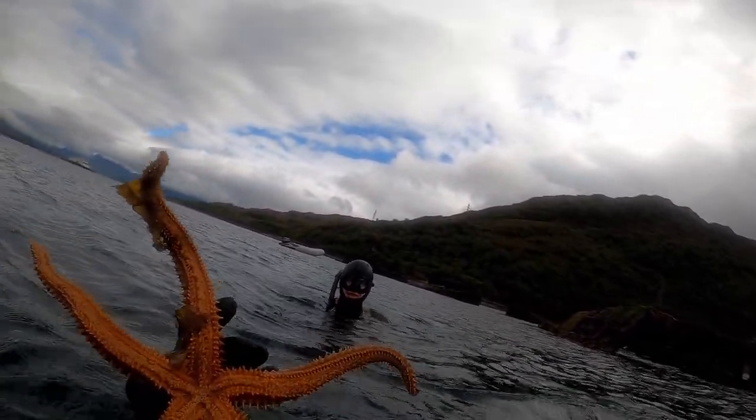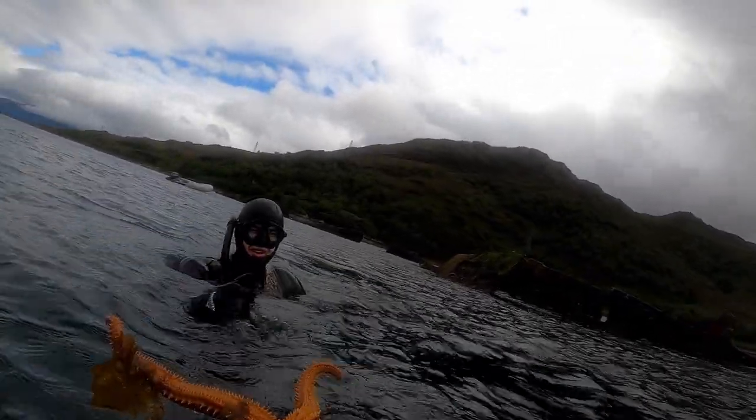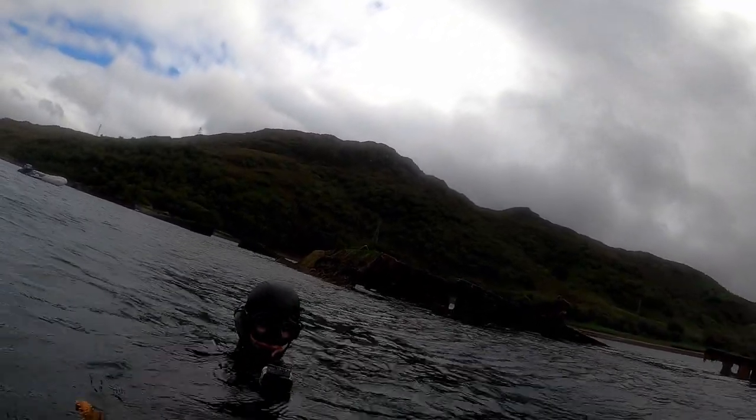Six foot. Oh dear Jesus. It's a big starfish, but 6 foot? I was like, where is it? And then I was like, oh, that's a tick.